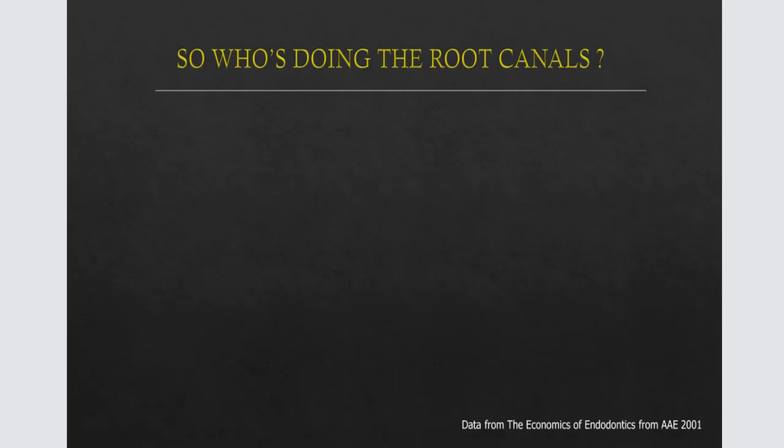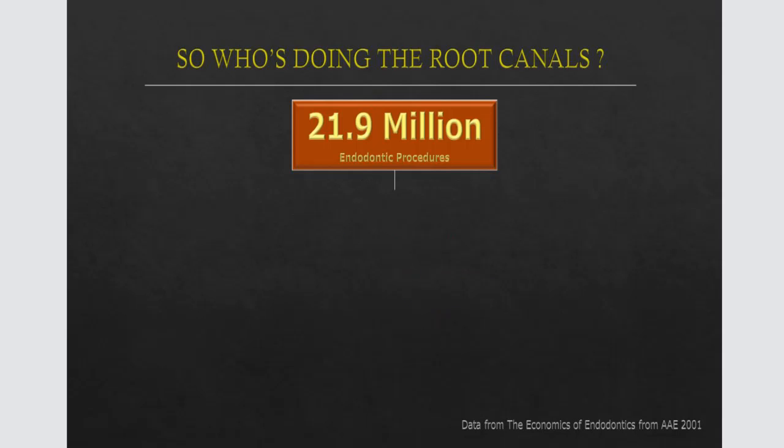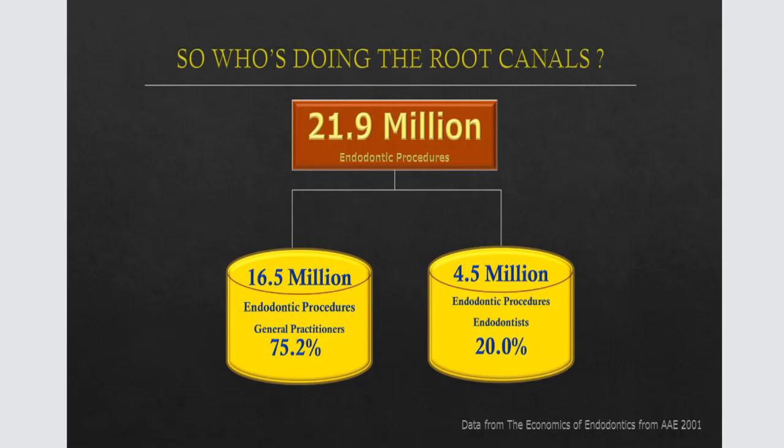So first of all, I just wanted to point out some interesting data from the economics of endodontics from the AAE in 2001. Back in 1999, there were more than 1 billion dental services performed in the United States. Endodontic procedures accounted for 21.9 million of these services. Another way to look at this is that endodontic procedures accounted for only 1.7% of all dental services performed. Of these 21.9 million endodontic procedures, 75% were done by general dentists and 4.5 million were done by endodontists. In the United States, endodontists account for roughly 2.5% of all licensed dentists.